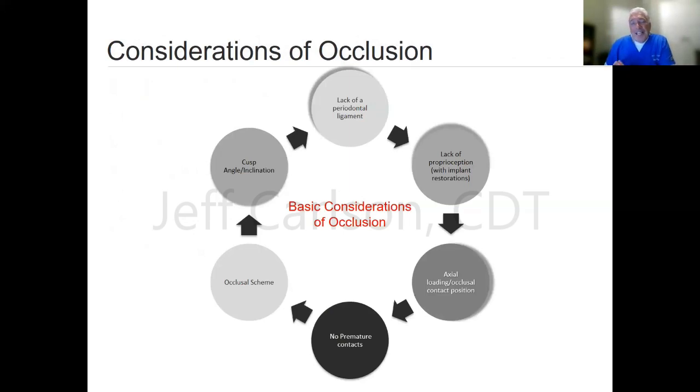This is really basic because occlusion in itself is probably, if not an hour conversation, close to that. But keep in mind that because there's a lack of a periodontal ligament, with our crowns it's like you're dealing with an ankylosed tooth in the alveolar ridge. And because of that, there's a lack of proprioception for the patient. They can't always tell how hard they're biting.